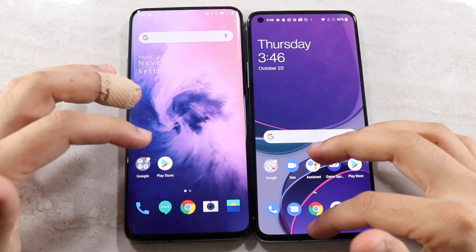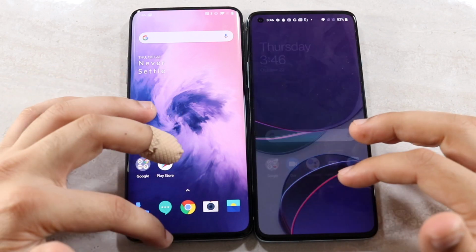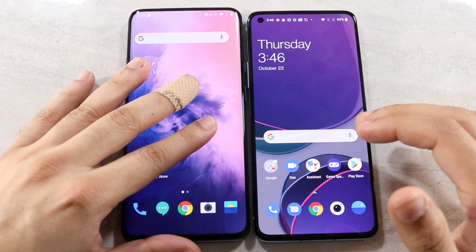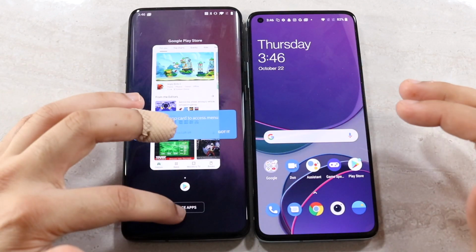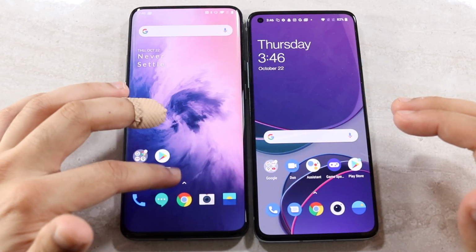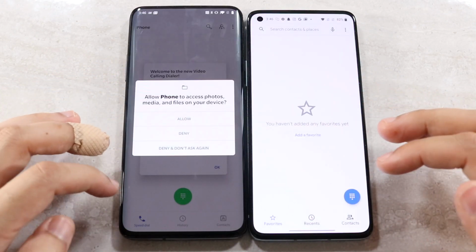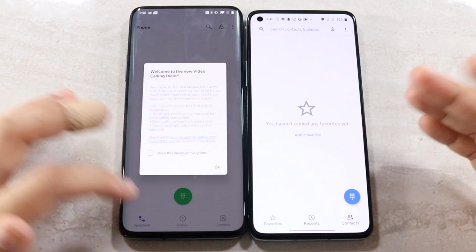Okay, now that we're back, let me go ahead and clear out all the apps in the background. I don't know what the OnePlus 7 Pro is doing right now. Anytime it's super close to a phone, it never registers touches. Okay, there we go. Let me close all apps. Let me make sure it did it. Let's do phone calls, 3, 2, 1. And I would definitely say maybe the OnePlus 8T was faster.